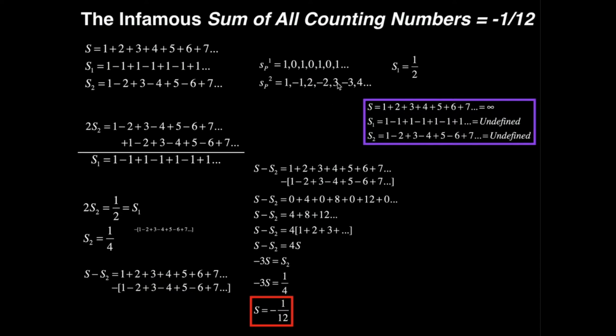Add 5, I'm at positive 3. And this pattern is just going to repeat over and over again. So it's going to go from 1 to negative 1, 2, negative 2, 3, negative 3, 4, negative 4, 5, negative 5, and so on and so forth. What's sum number 2? This one's not as intuitive, but let's see if we can figure something out.